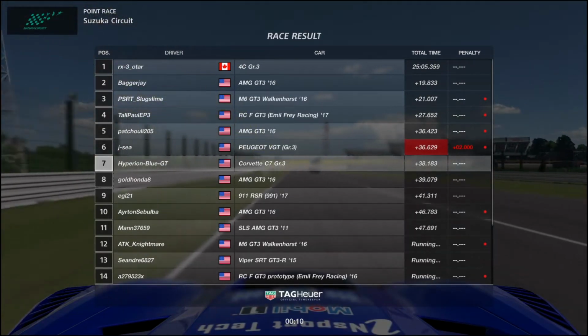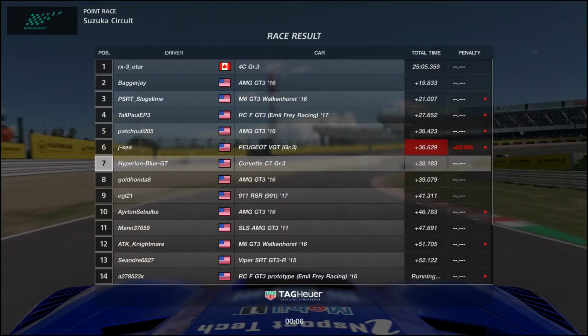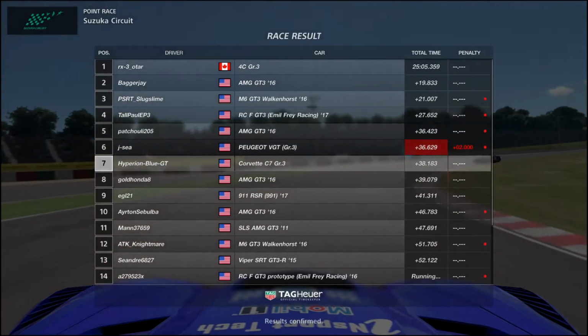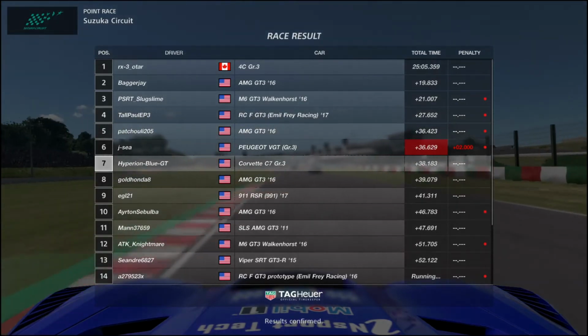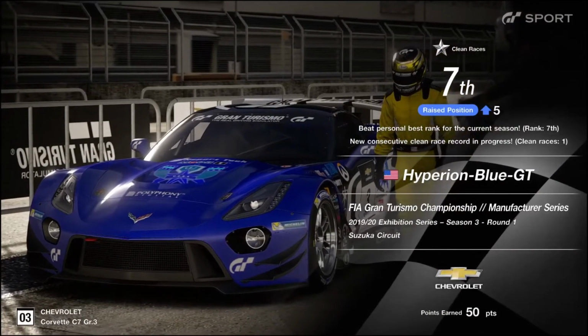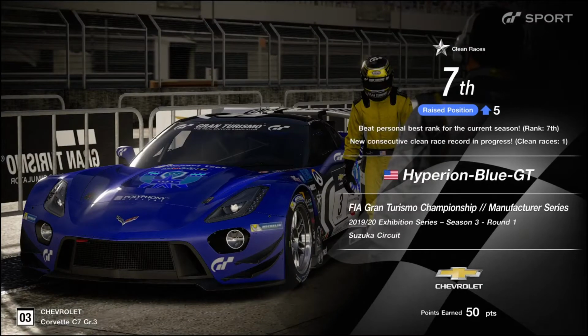There were a lot of good challenging skills and rivalry battles out there, which was quite perfect to be amazed by. It was pretty good to have a first round that was very challenging, with one good clean race. So it looks like I just finally did it. One clean race for the first round of the competition is going to be quite brilliant.